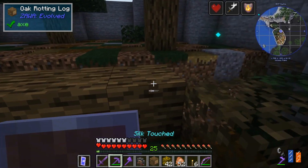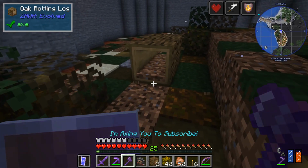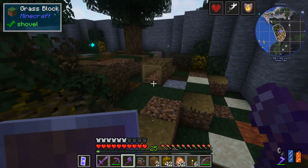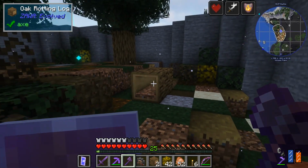They don't look too shabby actually. Let's pop that off right there. Yeah, they don't look too bad. I mean, that'll give the badgers a little something to crawl through too. You can see right through that.